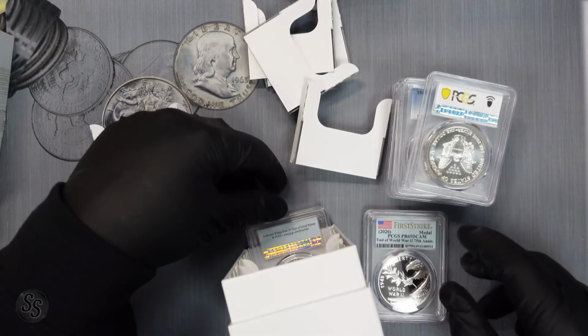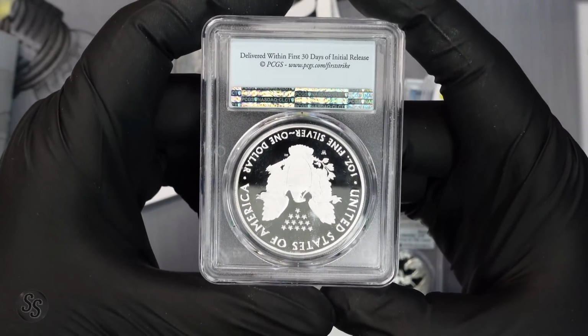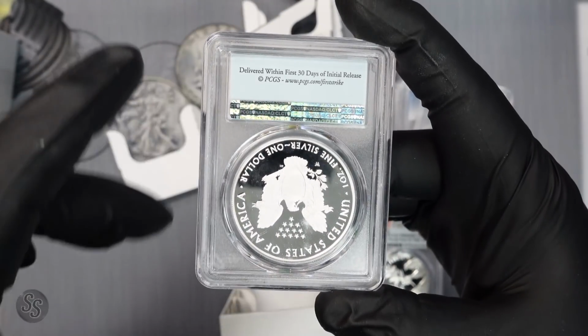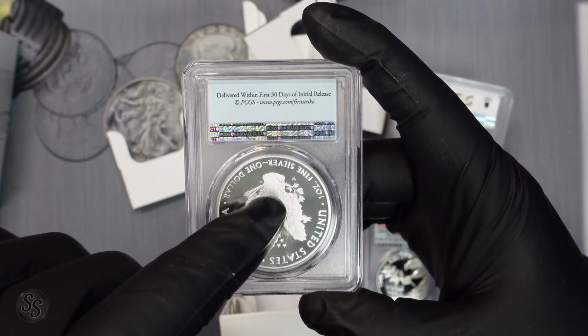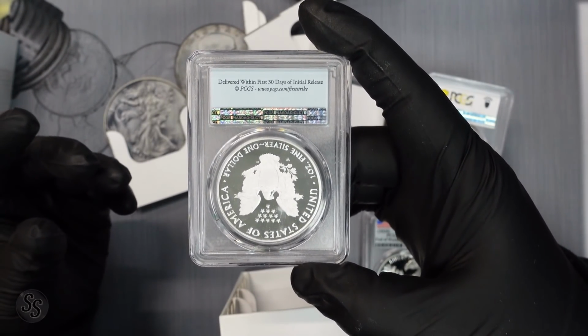Shoot. All right, well, I tell you what, guys, if you want to stick around after this reveal, I'm going to go ahead and pull out my phone app and see if we can get an NFC scan on these 2 first strikers, because I was under the impression that they were putting first strike on every single coin that's certified from now on.